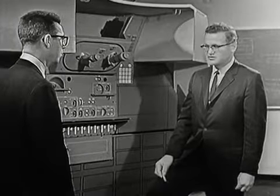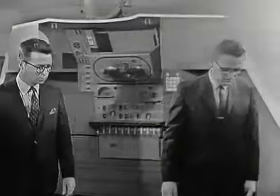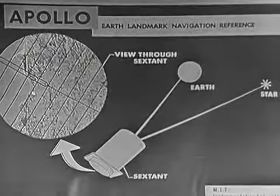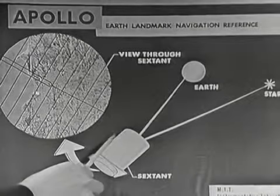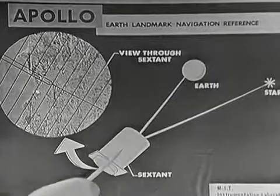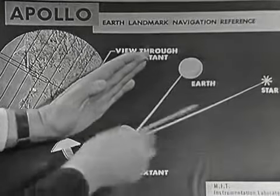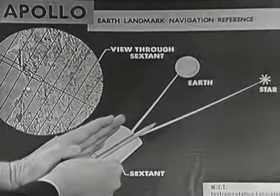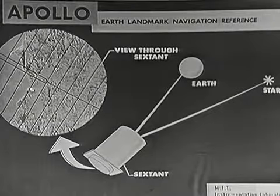The most basic problem is to determine the position at any point in time, and that can be illustrated in these charts. The sextant shown here represents the spacecraft. And to determine the position, an angle must be measured between a point on the Earth and a star. And you can see that as you move away from the Earth, this angle would narrow down, thus giving the distance between the Earth and the spacecraft.